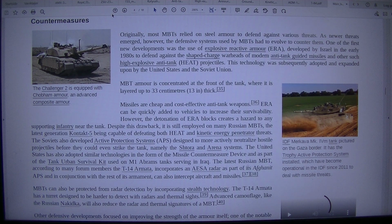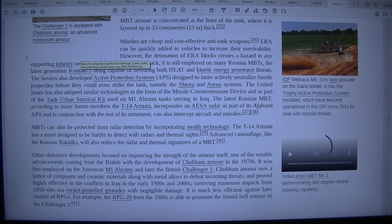This technology was subsequently adopted and expanded upon by the United States and the Soviet Union. IDF Merkava Mk IV M tank pictured on the Gaza border. It has the Trophy active protection system installed, which has been operational in the IDF since 2011 to deal with missile threats. MBT armor is concentrated at the front of the tank, where it is up to 33 centimeters, 13 inches thick. 35. Indian Arjun MBT Mk.1 demonstrating 360-degree neutral steering capability.